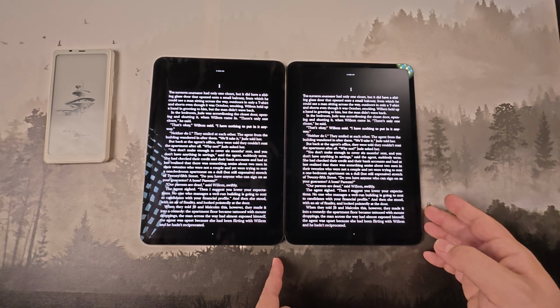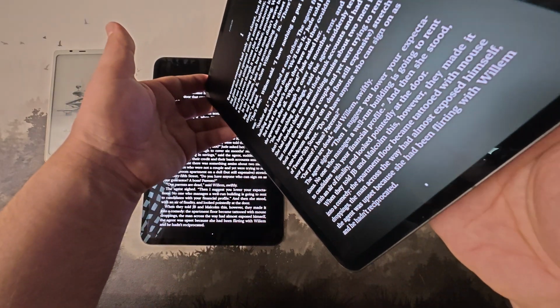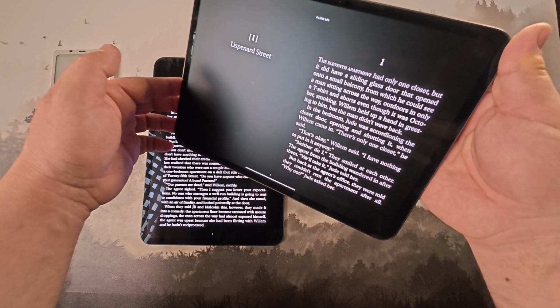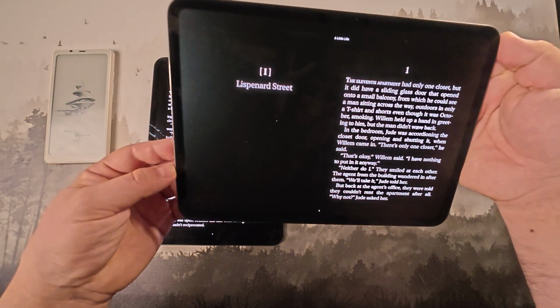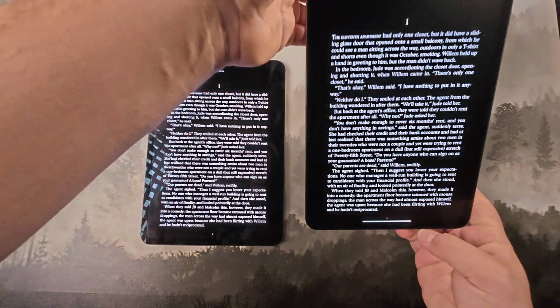You do start noticing the difference again once you start looking at an angle. Now you start seeing more of a grayish type of background, rather than looking directly at it where black looks black. That's the biggest difference.